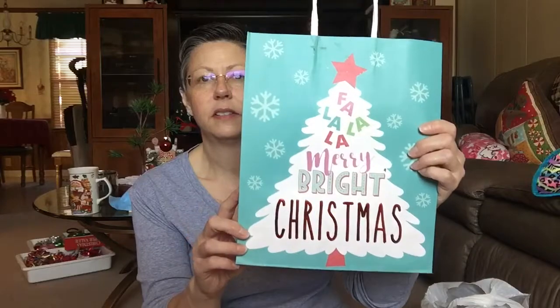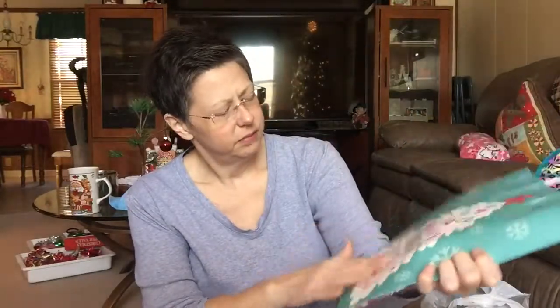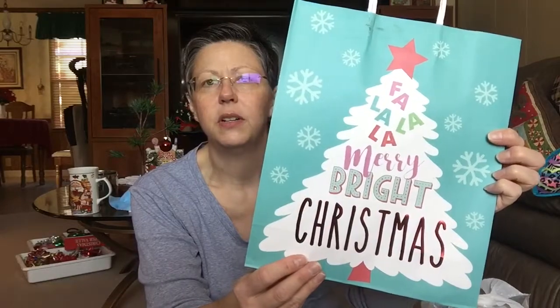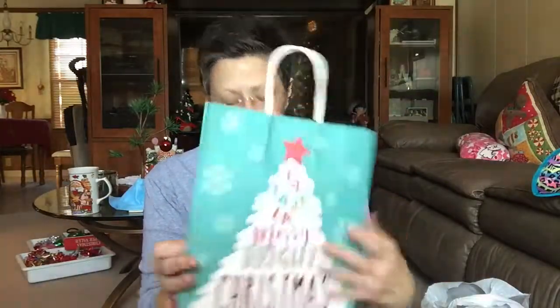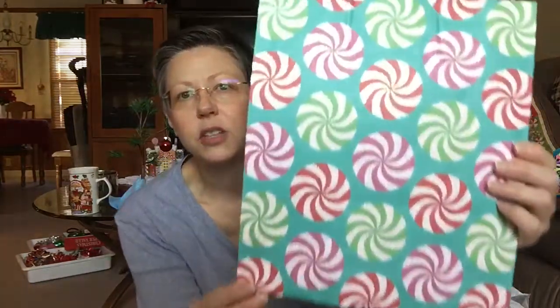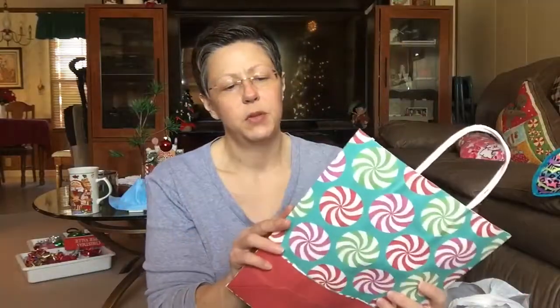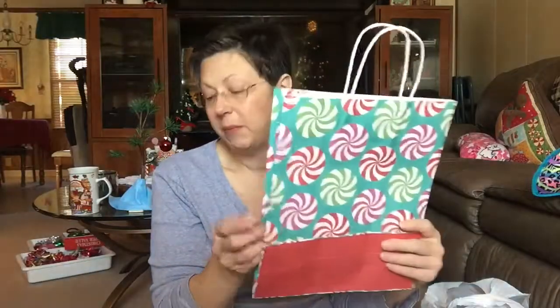And then this one says "Fa la la la Merry Bright Christmas." I don't really have anything other than the Christmas sign. It's a little shimmery, but there's no glitter or anything on this bag. Oh, well, the one I wasn't going to show is a little bit different in the front. And this is like little peppermint swirls. All of the glitter on this shimmers. Just trying to turn it to see if you can tell. Of course, the back side's flat. So I only have one bag that the sides were different.